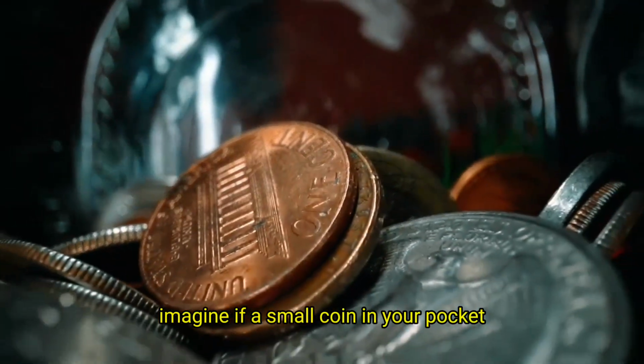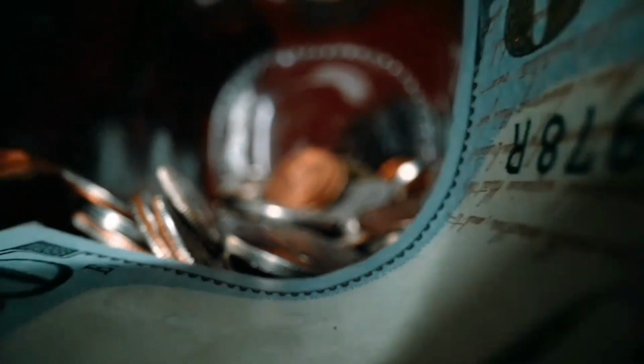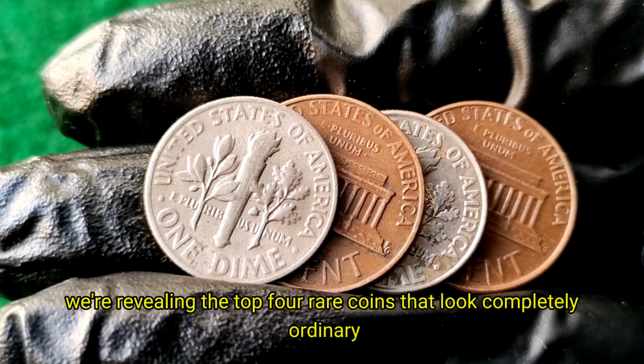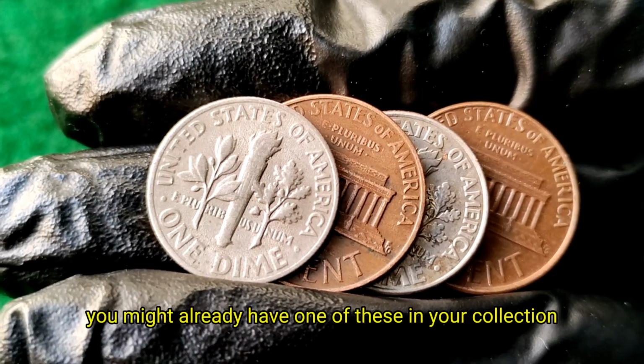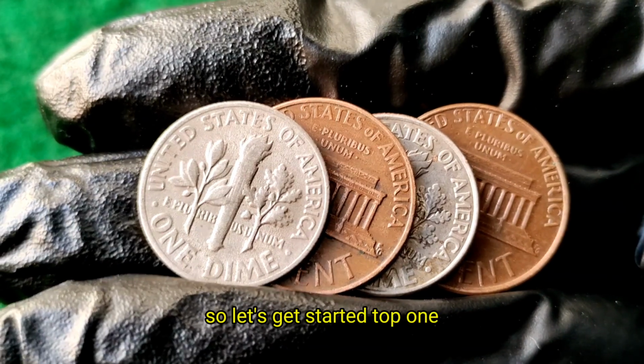Imagine if a small coin in your pocket could be worth hundreds of thousands of dollars. Today, we're revealing the top 4 rare coins that look completely ordinary but can be valued at over $400. Zeroth, you might already have one of these in your collection. So let's get started. Top 1.